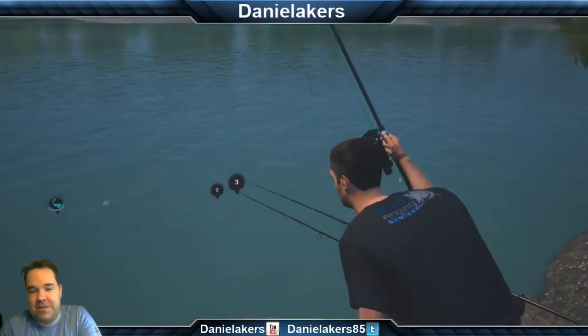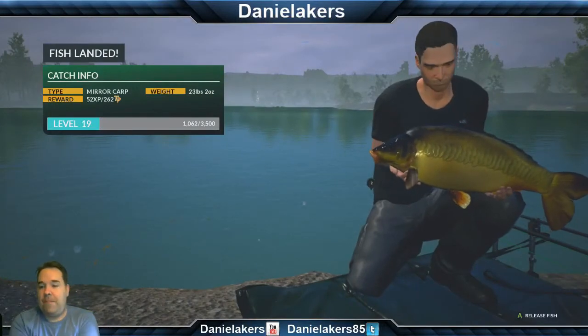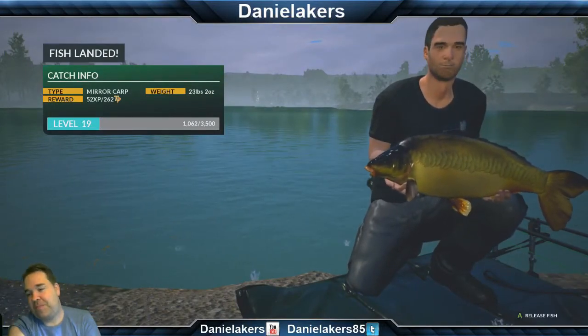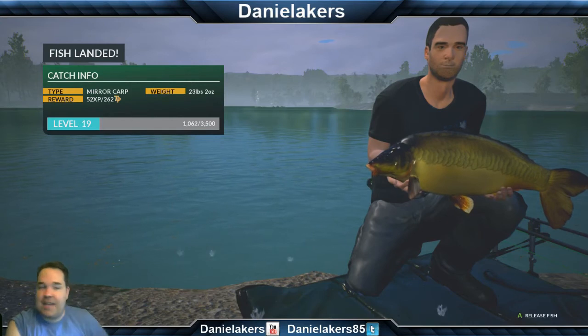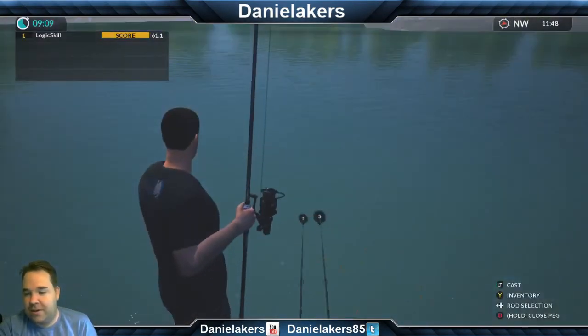See what size we got this time. Oh, that's not bad. It's a little baby, 23-pound mirror carp. Oh, wow. Well, all the rods are out now. Let's get them back in and get them back to that crazy corner. Got a rod free first.